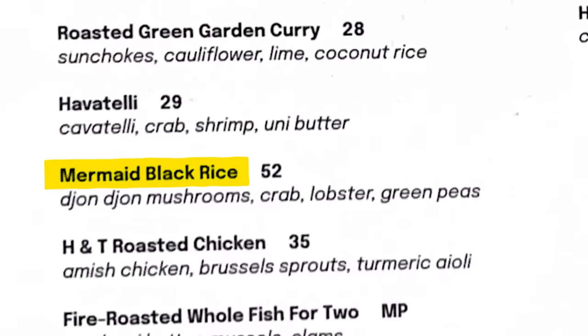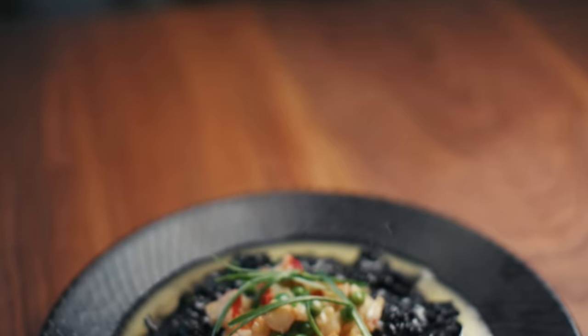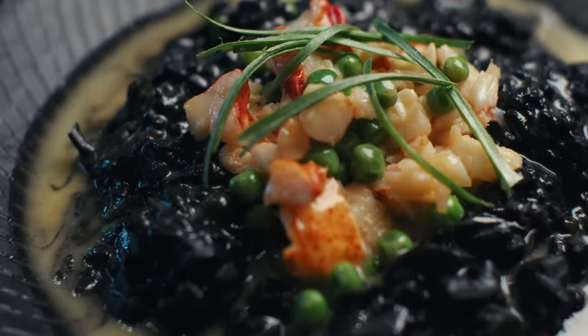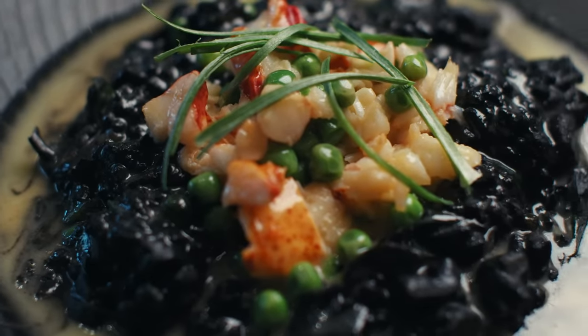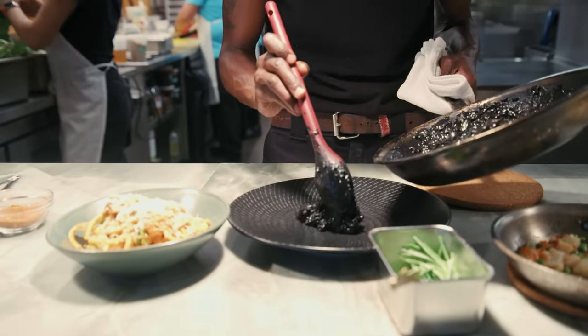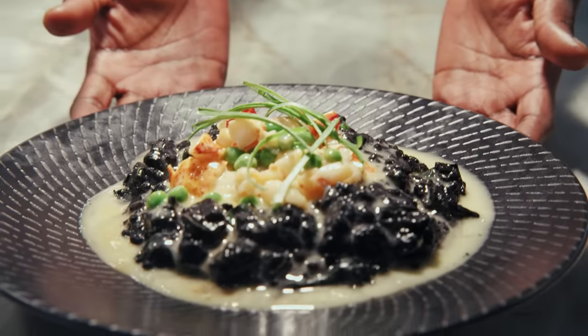We use djon djon mushrooms, which is very typical in Haitian cuisine. When we use the djon djon mushrooms, it gives it a deep brown color, but I want it to be black. So we add squid ink to our dish to get the color all the way black.